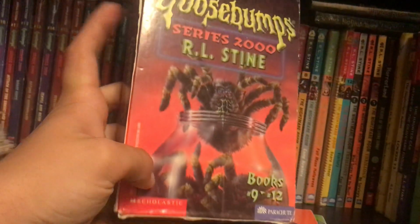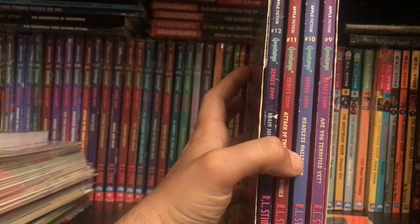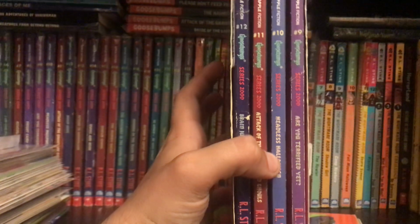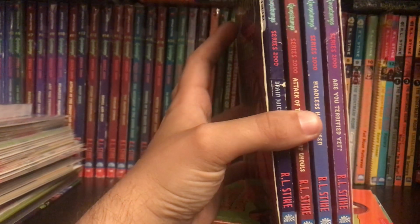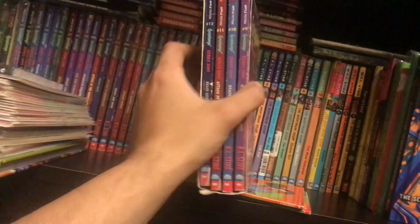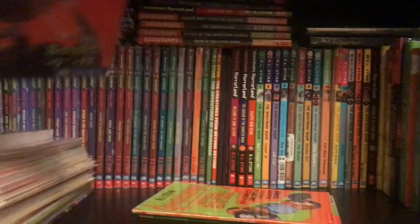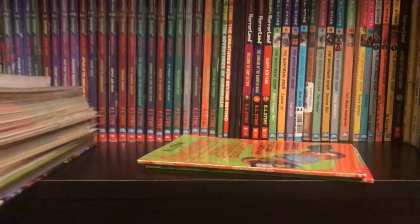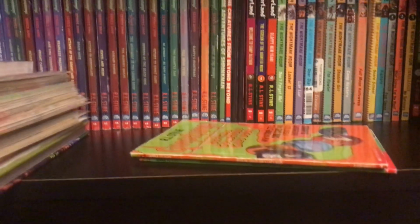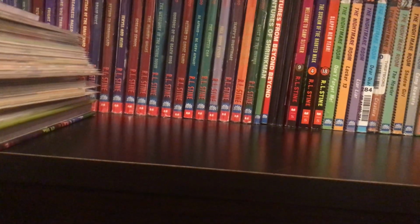So right here, this is where I have one of my prized possessions, Goosebumps Series 2000, books 9 through 12, arguably my favorite run. Now this is backwards for some reason. But yeah, I got Are You Terrified Yet, Headless Halloween, Attack of the Graveyard Ghouls, and Brain Juice. These are kind of beat up reader copies, but I have the box set. Sorry about that angle. So yeah, that's one of my prized possessions in my collection. I acquired that recently. I bought a lot literally just to get that. So that was cool. Up here is where we have some runoff stuff.